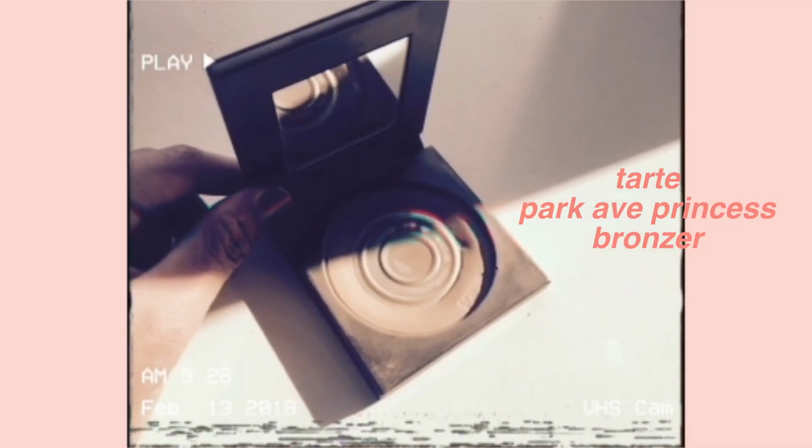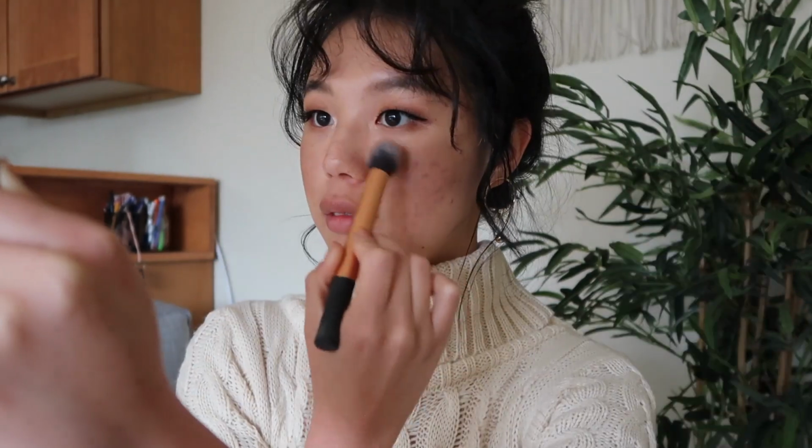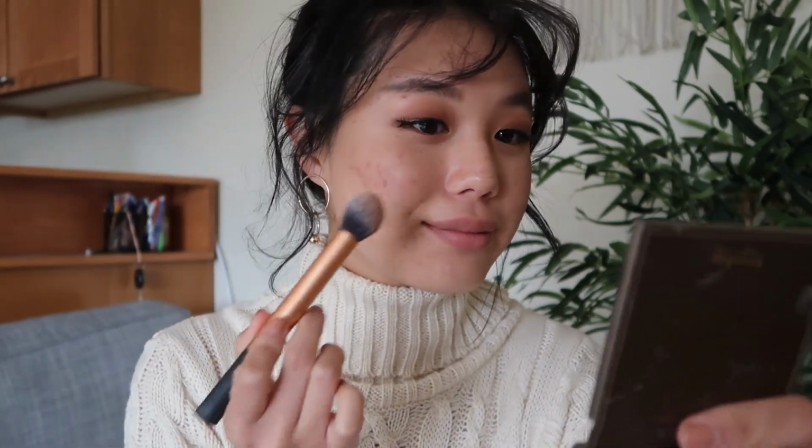So I'm gonna try using this Tarte bronzer. Let's see if this works. This is definitely working a lot better than the 3CE cushion. Yeah, that definitely gave more of a brown blush than the cushion.